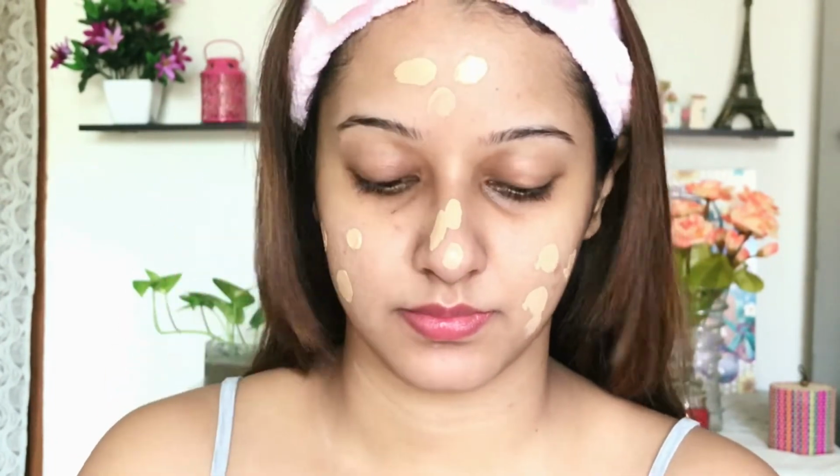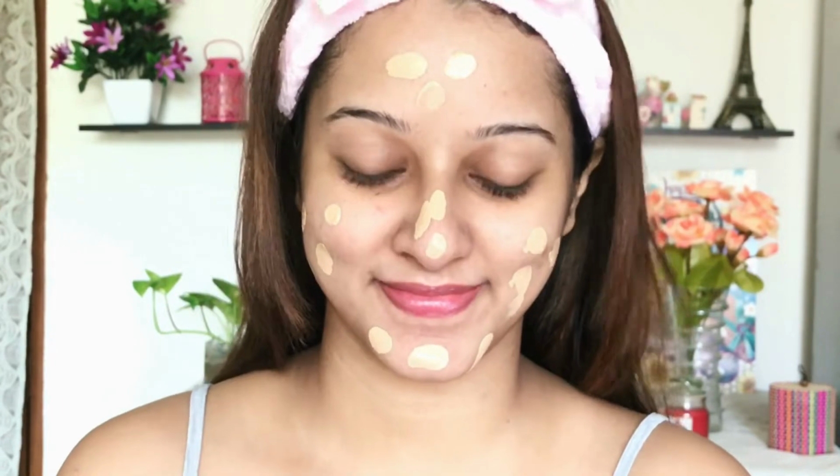For foundation, I'm going to use NICKA Skin Shield Anti-Pollution Foundation in the shade 07 Hot Honey. To keep your foundation lasting longer, it is very important to apply a primer beneath your foundation.